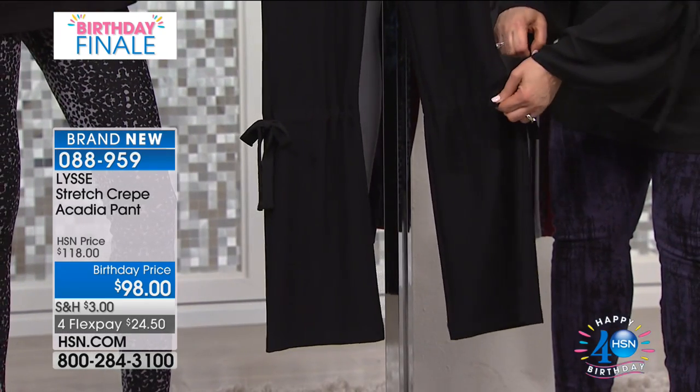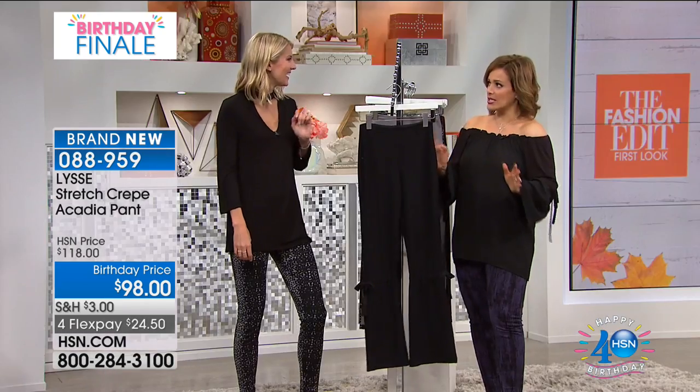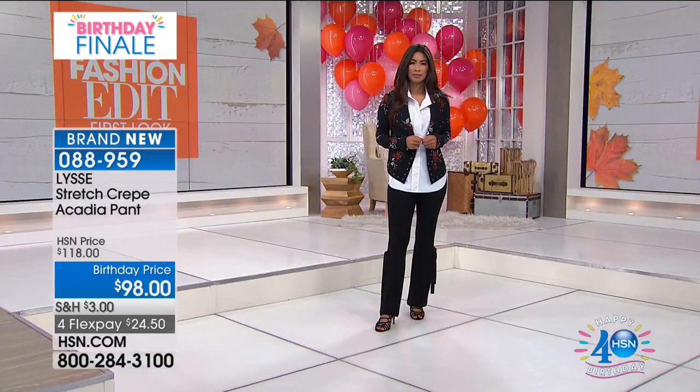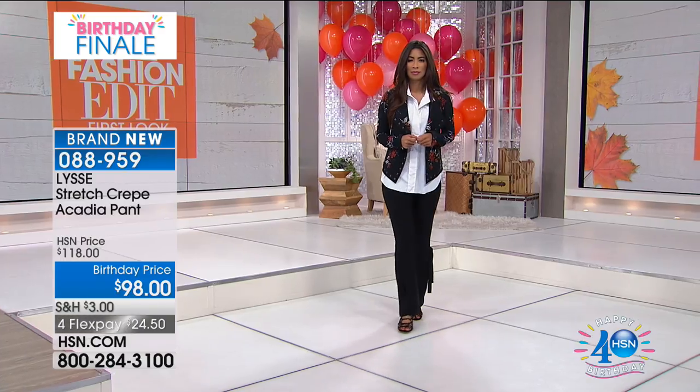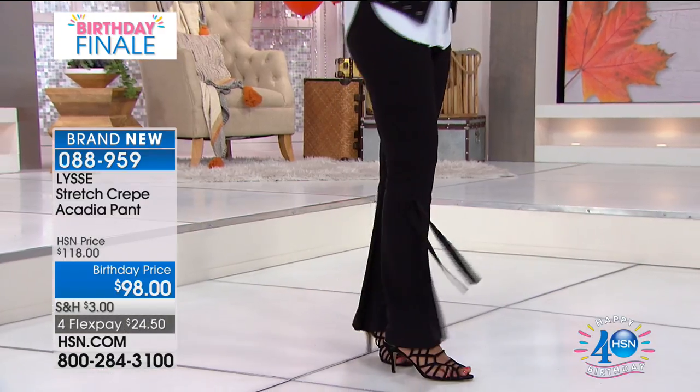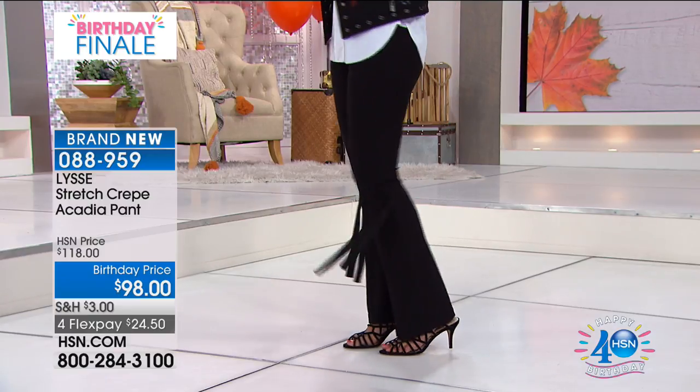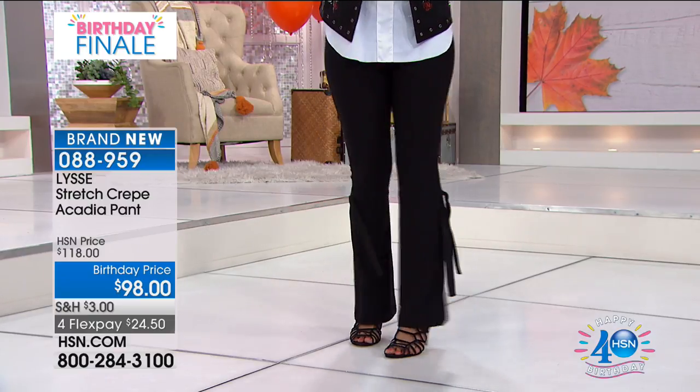I've never seen a pant like this in all of HSN, in my 6 years here. It's so unique. And I'd rather you see it on Valerie. Look at how fun it is. Every time Valerie takes a step, every time she takes a little twirl, you see that little movement, those feminine touches. This pant has personality. It's not the ordinary pants that we see out there coming and going.